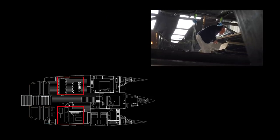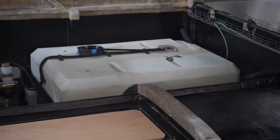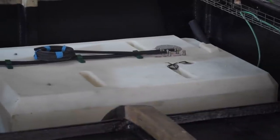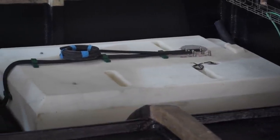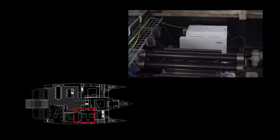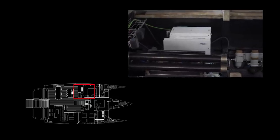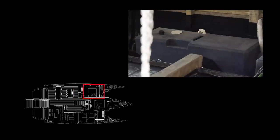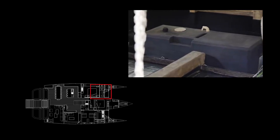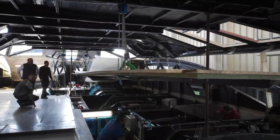Forward of this, and another watertight bulkhead, is a fuel tank, so that the yacht has a total capacity of 1,600 litres. And then on the starboard hull, there's a water maker and an air conditioning unit, whereas the port hull is used for a water heater and another air conditioning unit. Further forward still is more water tank capacity.